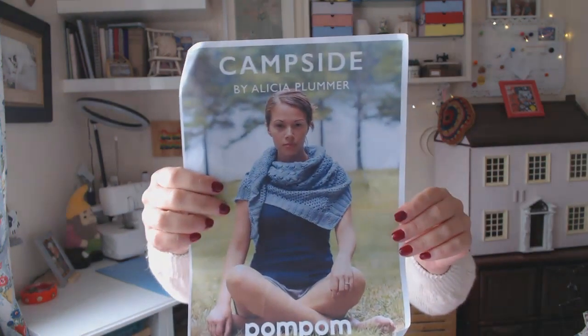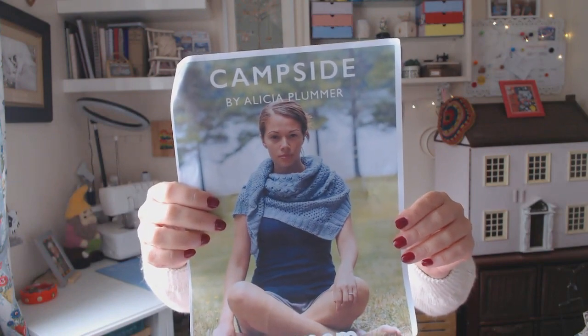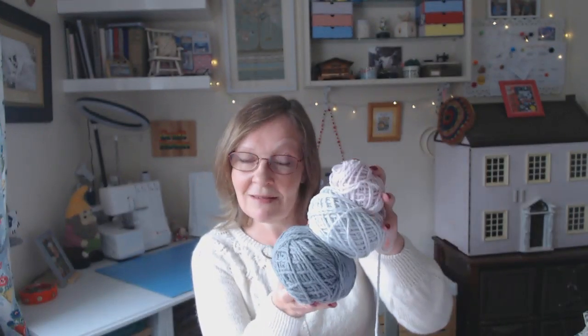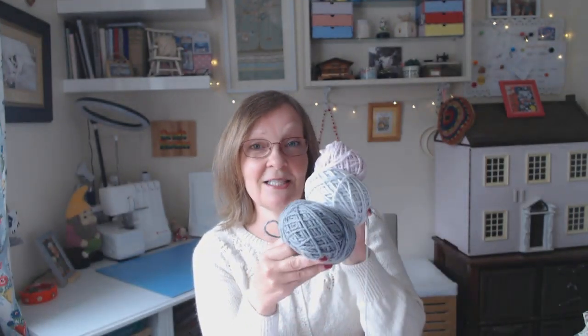It's called Campside by Alicia Plummer. So you might have heard of it. And it's actually a free pattern. And it's designed for DK weight. But some people had done it in worsted. I always look at other people's Ravelry projects when I'm going to do a pattern. And someone had done these colours, but not this yarn, but someone else had used this yarn. So I decided to make that.